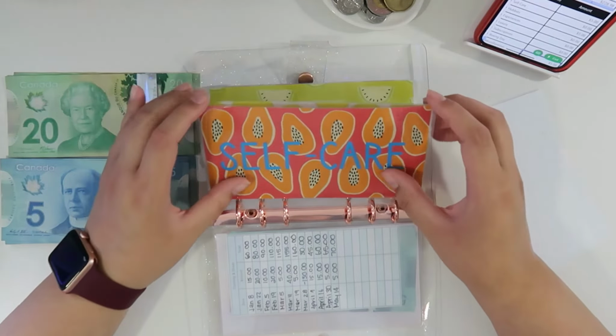Let me see, subscriptions is not getting anything. Boxing Day is receiving $5. Okay, so I think I have the tracker there for this one. Yes. So Boxing Day is getting 5, so we should have 110. So 100, 5, 10. Perfect.